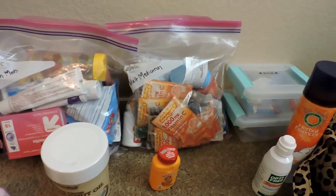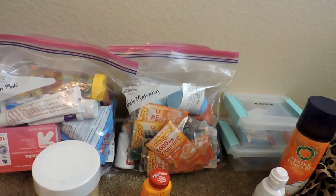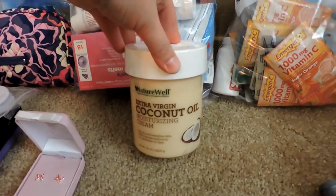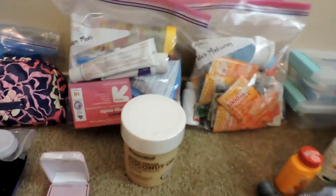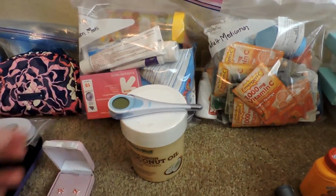And then us, we're bringing just standard cold medicine, nausea medicine, Imodium, vitamins, those type of things with us. Some big tub of coconut lotion that we get at Sam's Club. We all use this, so this is good stuff for us. I always bring a Vicks travel thermometer also with us.